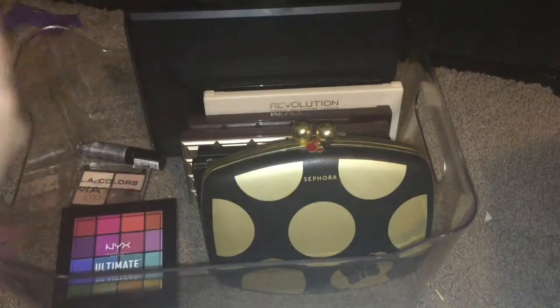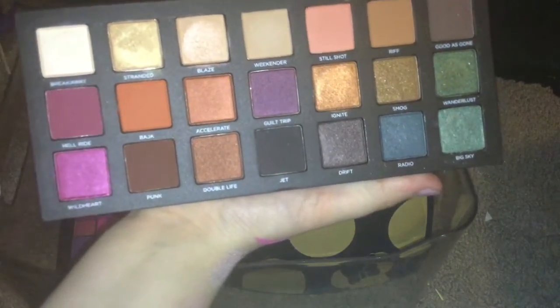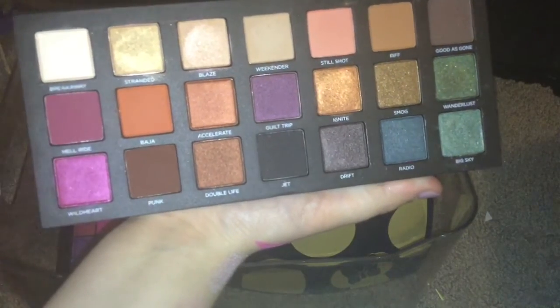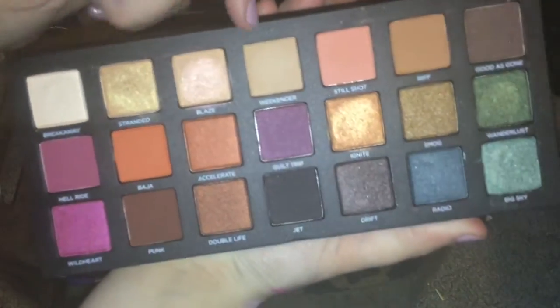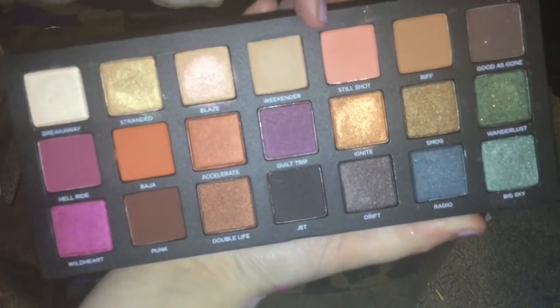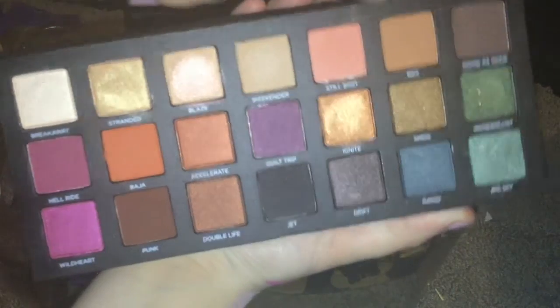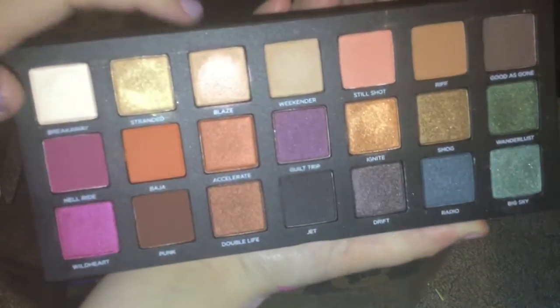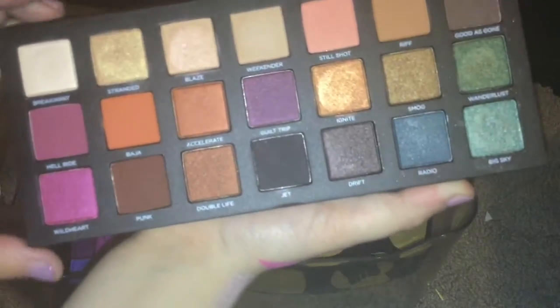And then last but not least, with my eyeshadows, I have my Urban Decay Born to Run palette, which I've been loving. This is like all I've been using recently. Yeah, I absolutely love it. I really like the shade Wild Heart, surprisingly, and I like Blaze for really simple looks. I've been doing a lot of looks where Weekender in the crease, Soul Shot in the crease, a little bit of Riff, or Baja, and then I'll put Blaze on the lid, and then some liner, and it looks so pretty. Like, I absolutely love it.